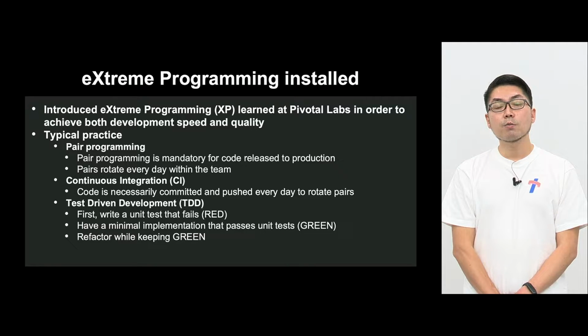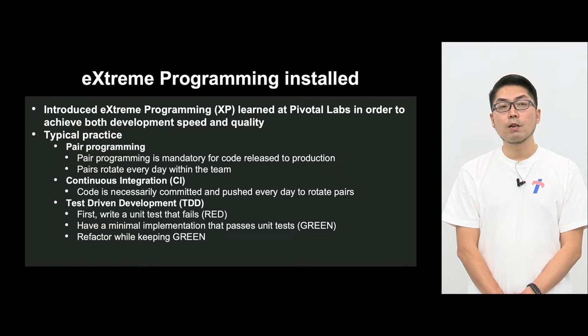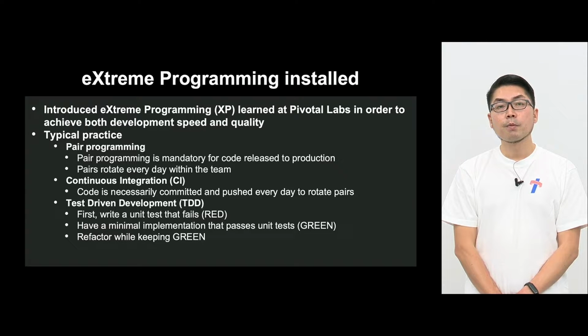In extreme programming, there are a lot of practices, but amongst them, one of the representative practices is pair programming, for instance. Code that will be released in production will have to be written in pairs. So that's one rule. And the pair will not be a pair forever, but pairs will be rotated every day.